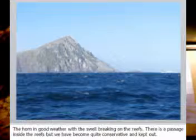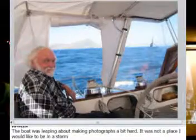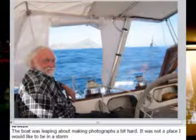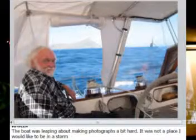I had to get this photo, apparently. The boat was leaping around so much, and I was sort of slithering around trying to hold on with one hand and take a photo with the other. So this was on a calm day, maybe before. Yeah, part of the problem is the backwash off the cliffs really kicks it up, like Piercy Passage when you go through the gap there.